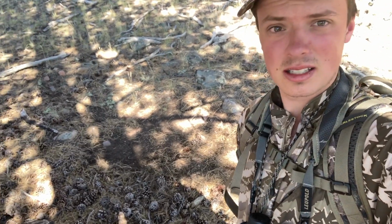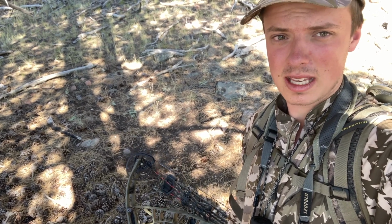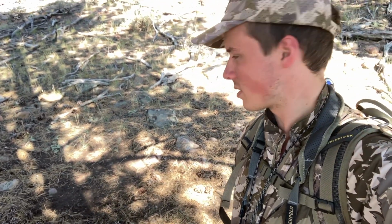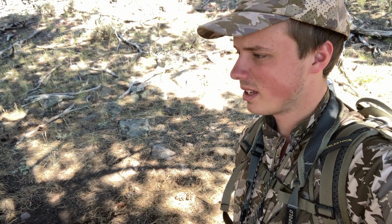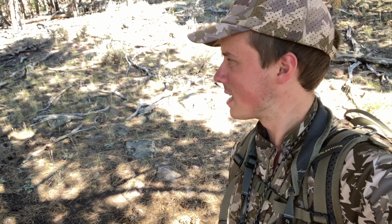Yeah, that's pretty much just going. We found this big elk bed right here. You can hardly tell right where I'm pointing with my cam. There's a bed of something. So they're here. We just gotta go find them. Anyway, that's the plan right now.